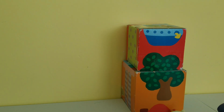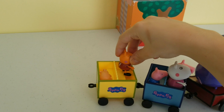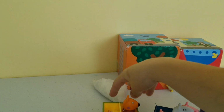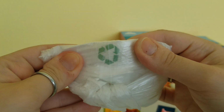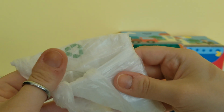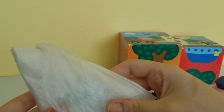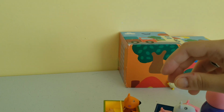Let's see. Come on down and sit in the train with us. There you go. Let's see what else is in this box. Oh, a plastic bag. Plastic bags should always be recycled. You see this? It's the recycling sign. Whenever you see this sign on any packaging, you should always clean them properly and recycle them. Like this bag. This is a plastic bag that's been folded, and we're going to put it in the recycling bin as well. It's in there. Let's move on.